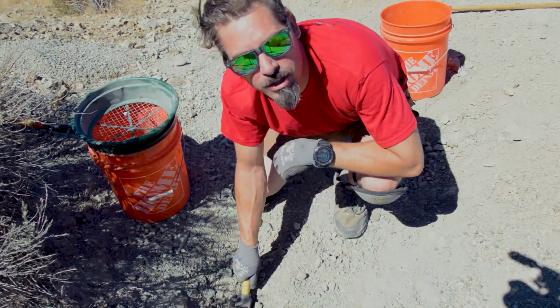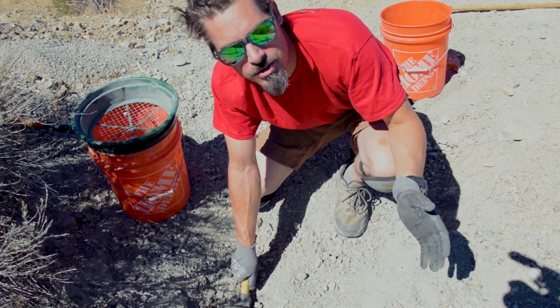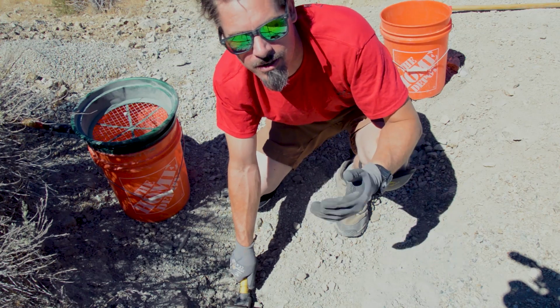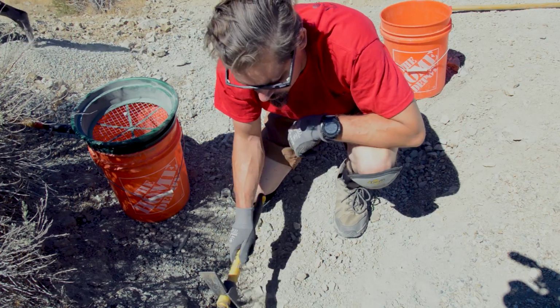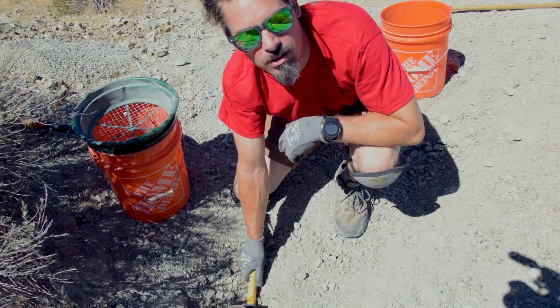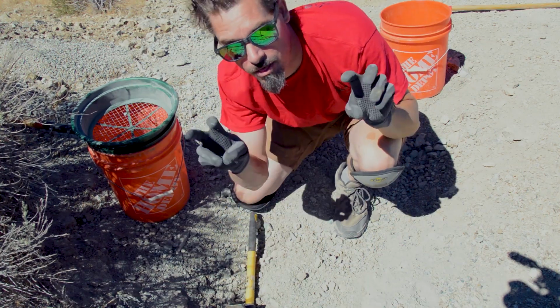You don't have to dig real deep either. Like I said, the old timers pulled this deep out of the ground, so the deep stuff's already here. So you can work the surface, you can work down deep if you want. Just watch the color of the soil. If you start getting into the really, really brown soil, you're off the vein.